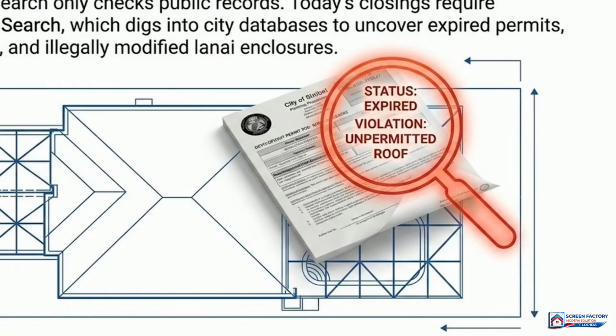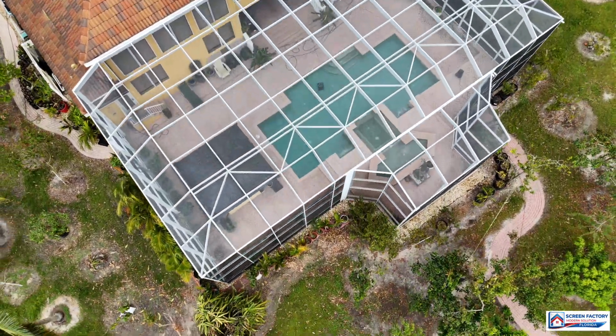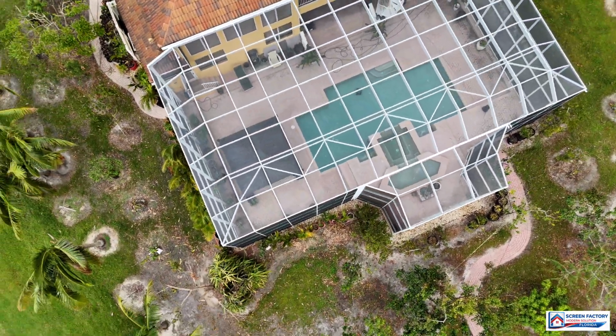On this search document, we see this process digs into city databases, hunting for unrecorded fines, unauthorized roofs, and expired permits. Once a violation hits, the title company halts your policy. The property cannot change hands until brought to code.